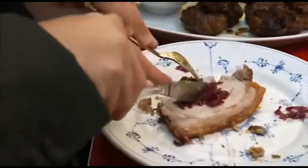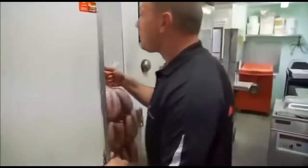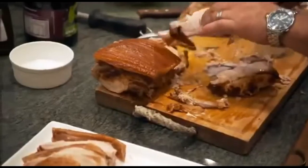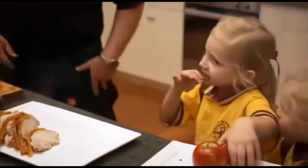And a celebration in Denmark always calls for meat, and pork is a favourite. Sausages, salamis and big roasts are always on the menu. Sydney's Northern Beaches is home to Danish-born butcher Lassie Hansen. When he's not at work, he likes nothing more than to cook roast pork with perfect crackling for his friends and family.